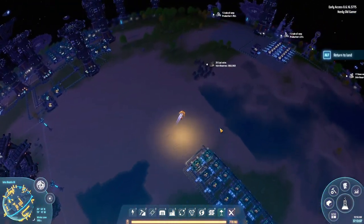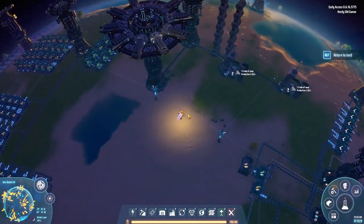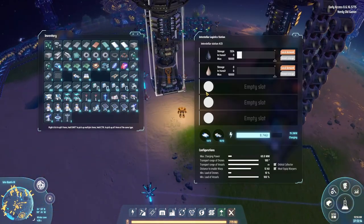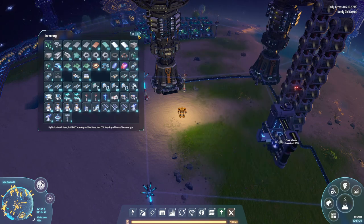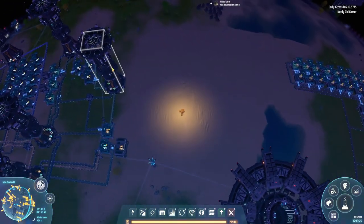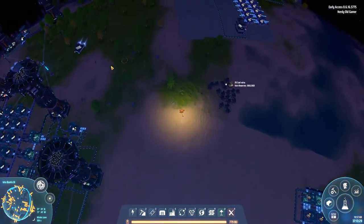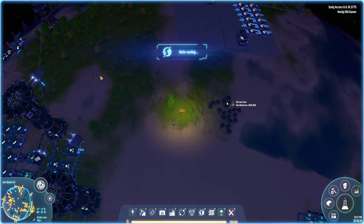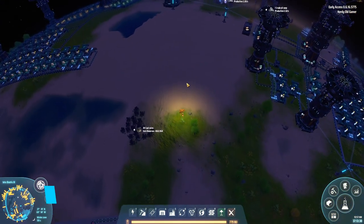But yeah, where is it? It's over here. So that's what we're going to do, but we're going to have to do it in the next one because we are out of time. So we're going to set up a bunch of oil production here. There are some coal veins that are a little bit in the way there, but we can actually utilize them, maybe. We'll see.